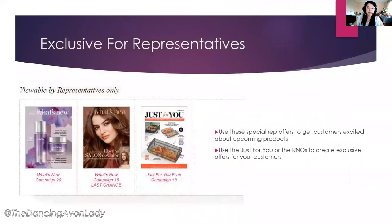Next, we have the exclusive for representative flyers. These are not available for your customers to see. They're not available online for your customers to see. You can only see these if you're registered and logged into your representative account. Again, I always keep a copy of the screenshot of it just so that I have an idea of what the brochure covers are. The Just For You flyers are products that have already been discounted for representatives. So if you do want to share any of those promotions with your customers, make sure you tack on $1 or $2 on it just so that you make a little bit of extra money, if that is your goal. But there you have this particular flyer here, which is the What's New Campaign 20.